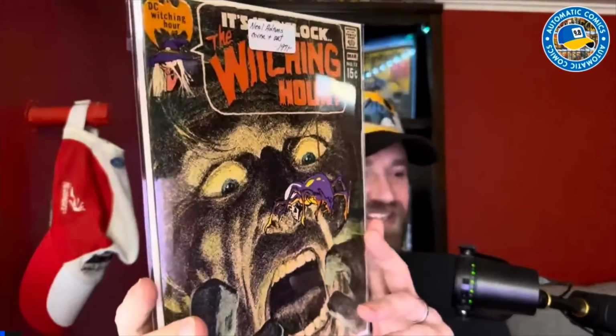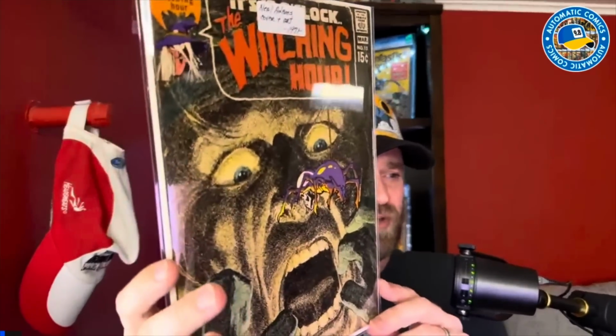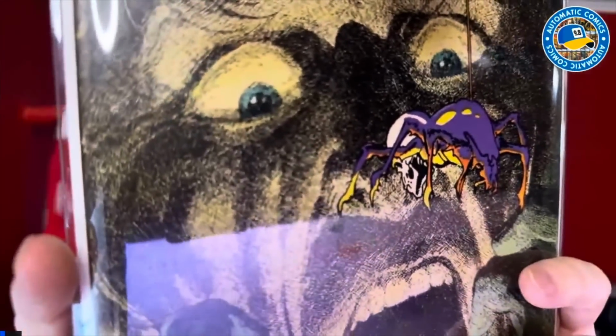This was Witching Hour number 13. And here we go. It's a Neal Adams cover. I just thought it was a pretty cool cover, and I thought it was a pretty decent grade. I had this one as an 8.0. Wouldn't be surprised if it could do a little bit better than that, but I think at least an 8.0 with this book.